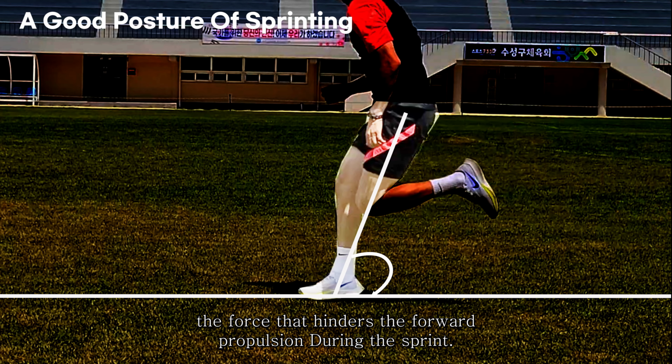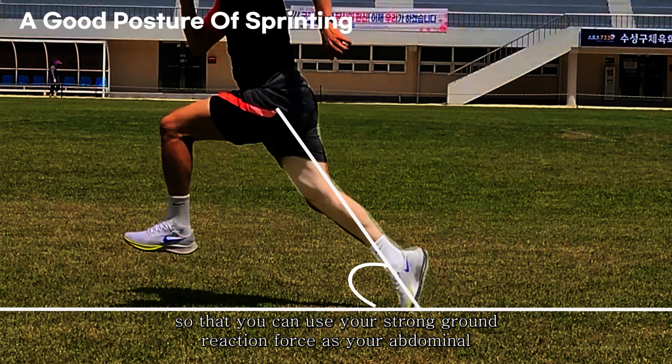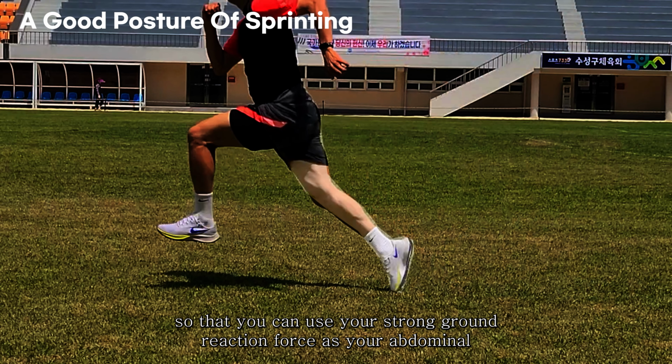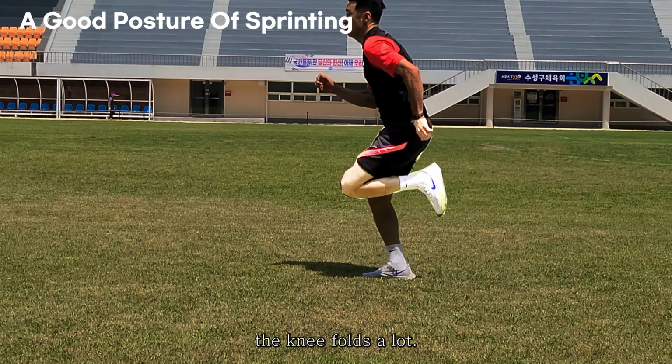Second, the moment you kick on the ground and leave, your legs are straightened. Of course, as soon as you kick the ground, your legs must be straightened so that you can use your strong ground reaction force as your abdominal muscles and quadriceps contract as much as possible. Third, in the early phase of returning the leg that kicked the ground, the knee folds a lot.